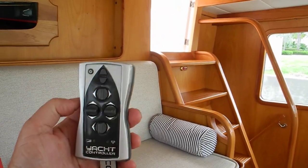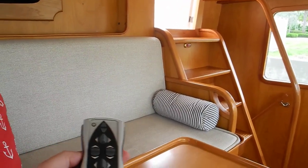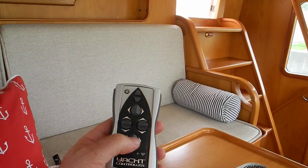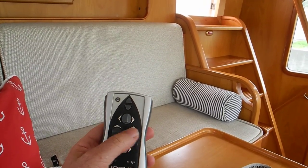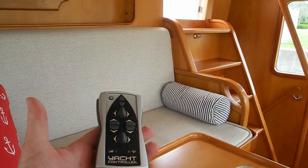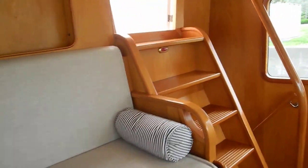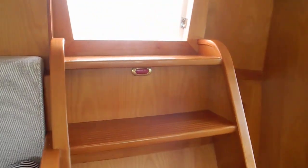This is a remote control yacht controller, so you can see you've got bow thruster, stern thruster if the boat has one, starboard engine, and port engine. So this is remote control. You can walk around the boat while docking the boat or anchoring the boat using all of the engine controls with that one yacht controller.